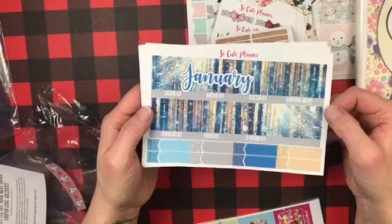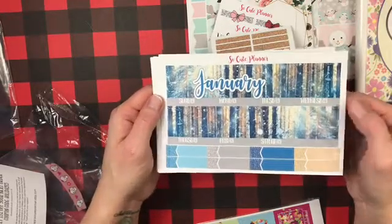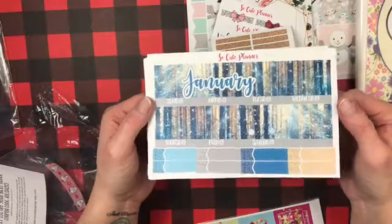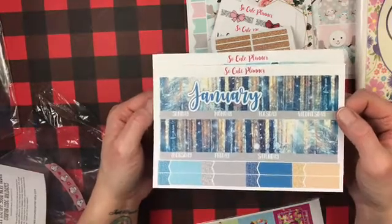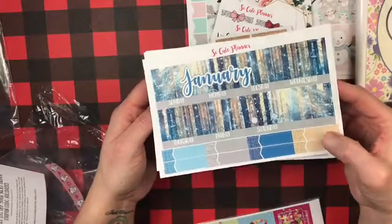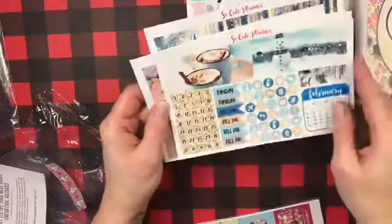monthly kit. And here's your full. And I like that she doesn't put the year on it, because that way you can use it anytime you want to. Like if I need to use one for next year. And then you have your appointment boxes down here. And then you have your full boxes right here to take up the time.